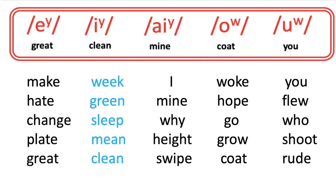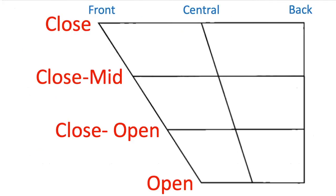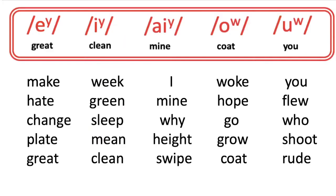Then the next section, E. So we'll look at that one. E is at the top. And if we compare it to the O sound here, oo, E, oo, E, oo, you can see a contrast between the front and back. And if we look at these words here: weak, green, sleep, mean, clean. Again, you can pause and try to make up your own sentence as well.